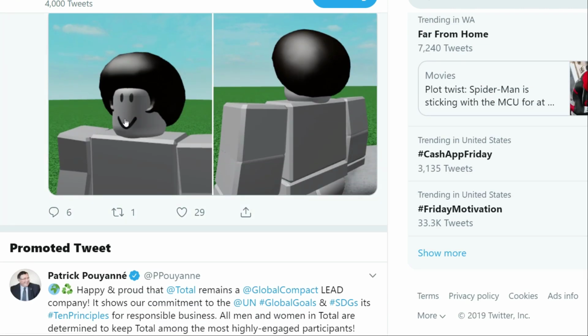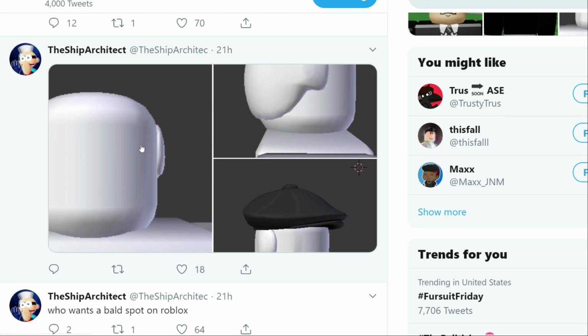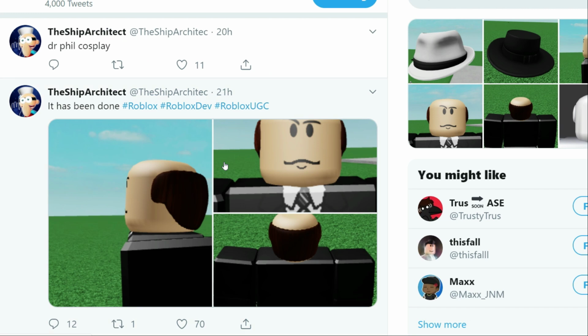The ship Architect is also making some hair. It looks like some interesting looking hair. We've got the afro here, which is pretty groovy, as they said. Making some hats. These hats look pretty cool. Not sure the name of that kind of hat, but there's a certain name for that kind of hat. Maybe you guys know. Maybe you can tell me in the comments.